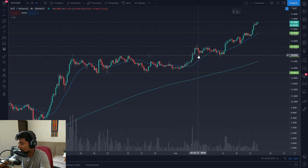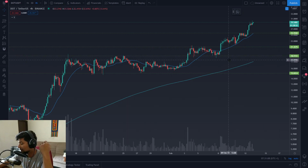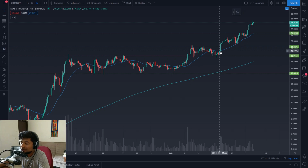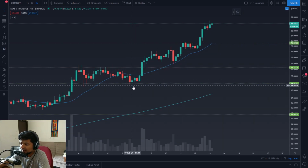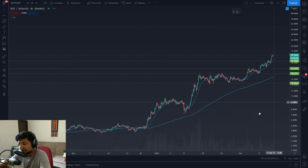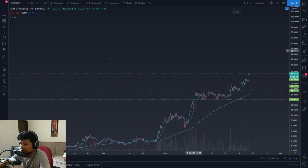We broke out, we retested it twice, but we never really closed any candle below this particular top that had formed back on the 25th of January. We never closed a candle below it, so these candles were pin bars. This is signaling strength right here, once, twice, thrice. Now you have the follow through and you are constantly pushing to the upside, which is nice to see. Ultimate target being 40, 50, so on and so forth.